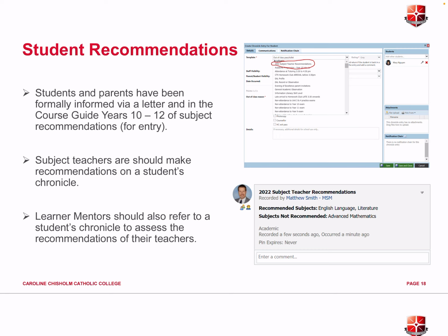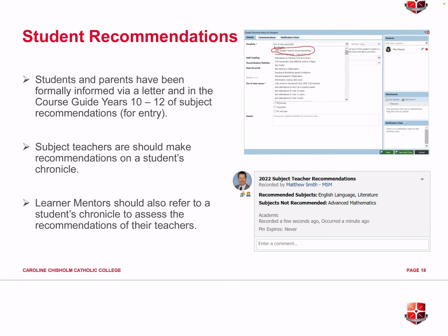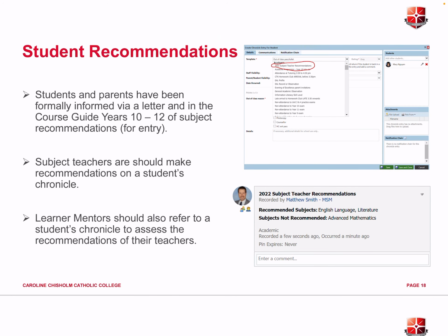And what we would expect is for every teacher or every learner mentor, when they come to have those subject selection conferences, they're checking Mary's profile, seeing what the recommendations are, and then adjusting their conversation on the advice that the subject teachers have provided.